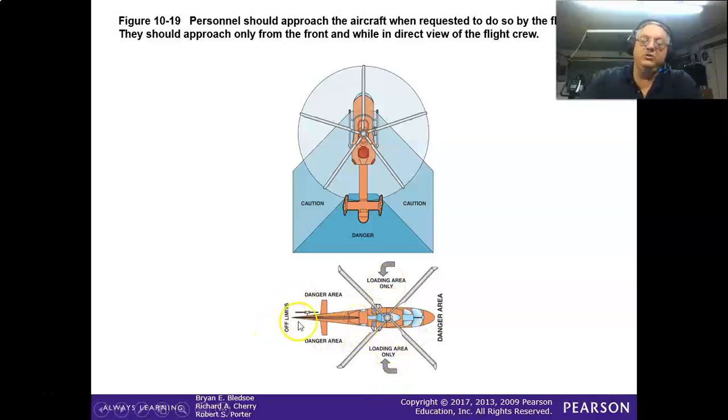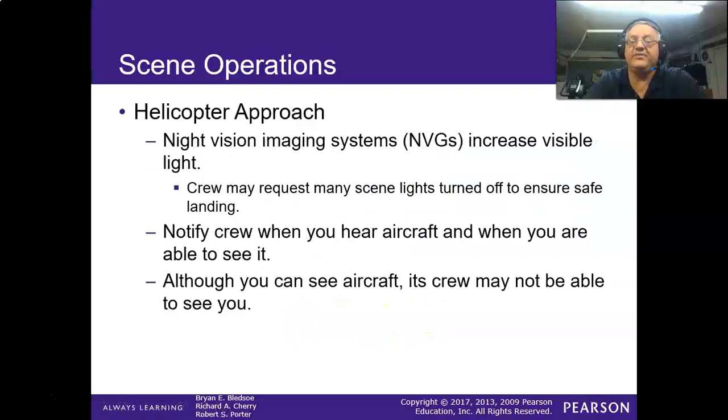Here's the deal where you don't want to be. Absolutely 100% do not want to be back here. If you enjoy your life, you don't want to be back here. Yes, you can get sucked into this. Yes, it will cut everything. Yes, it will destroy the aircraft. Yes, it will cause problems. So stay away. And by the way, most of the pilots nowadays will actually get out while you're doing a load or unload operation. Kind of depends on the aircraft company. But if you're going for this area, they will tackle you. Okay, they will absolutely knock you down. All right, so it's very important to understand that.